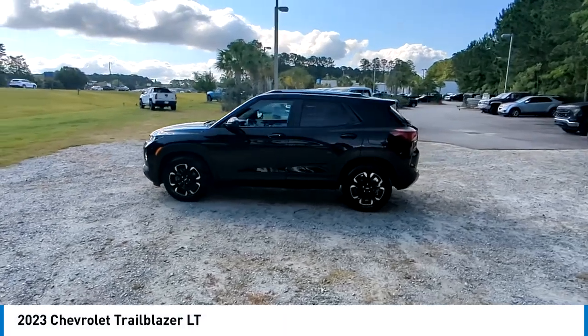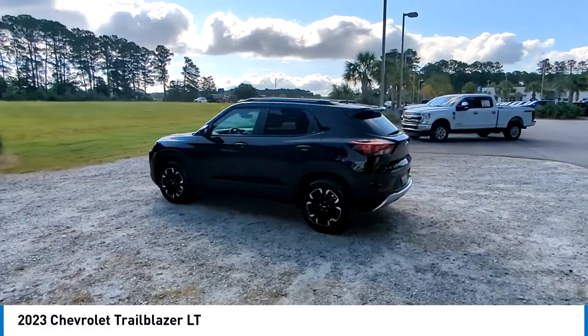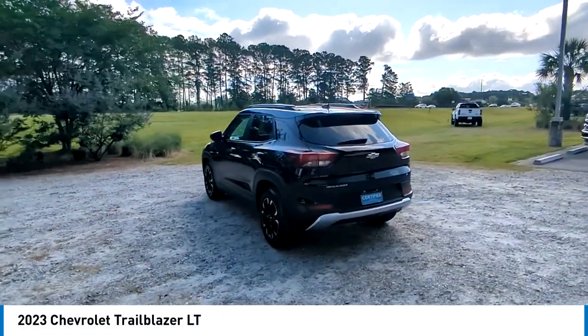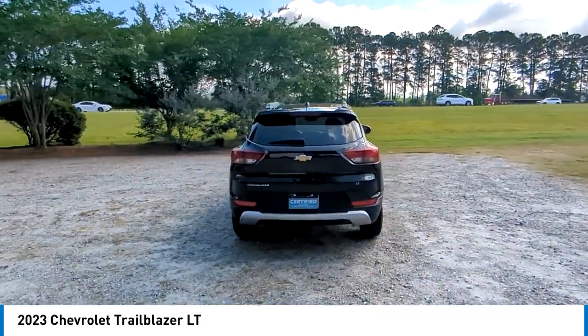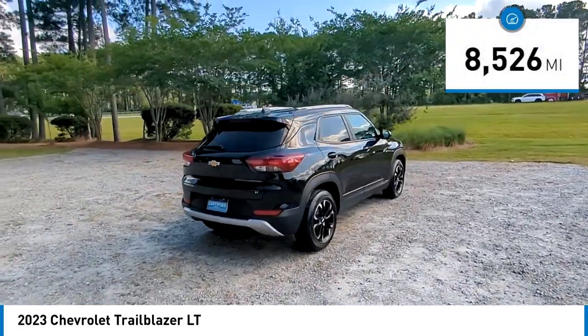Stop by and take a look at the 2023 Trailblazer. The Chevrolet Trailblazer is a stylish crossover with plenty of upside on the inside as well. Safety, comfort, features, and style are all found in abundance with the Trailblazer. This vehicle has less than 9,000 miles.